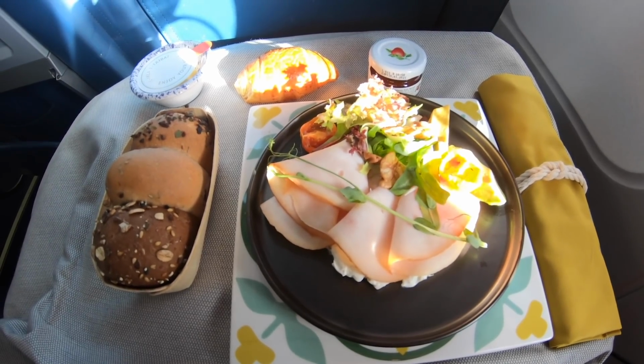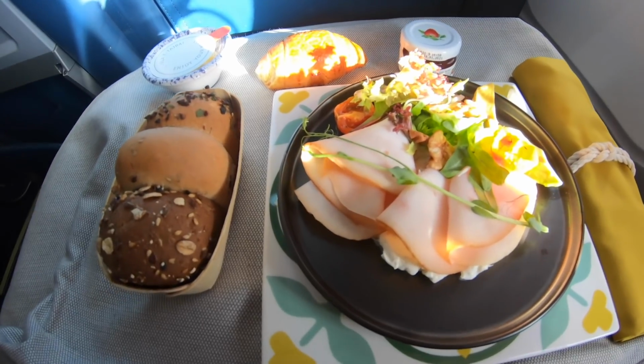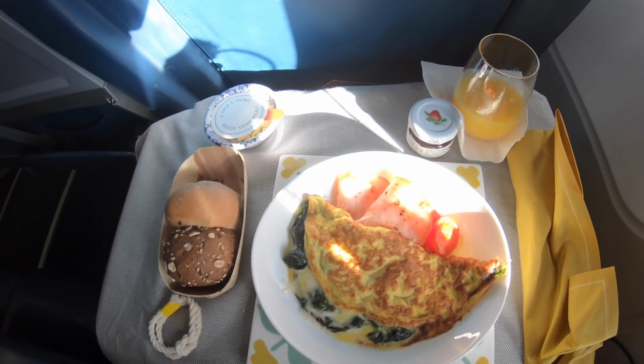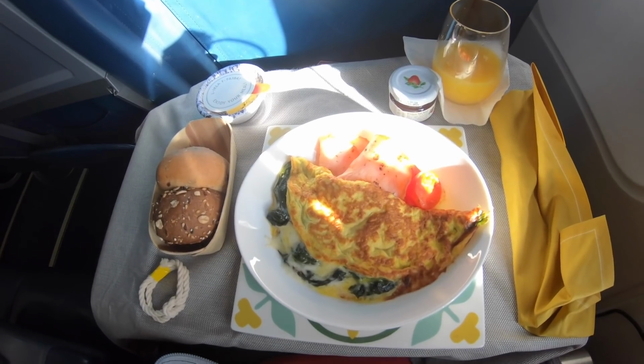It wasn't long until the food service started, and actually I was pretty impressed. This is the starter. It was turkey ham, a nice little bit of salad on the side, and some beautiful bread. The main course was a Maltese omelette, which was really nice at this time of day. I love the presentation of this meal as well. It's very authentic and very Maltese.